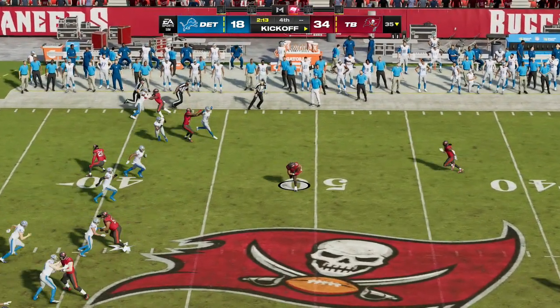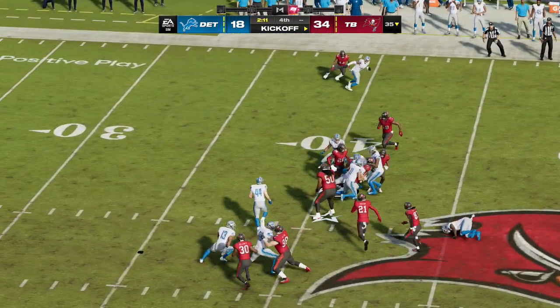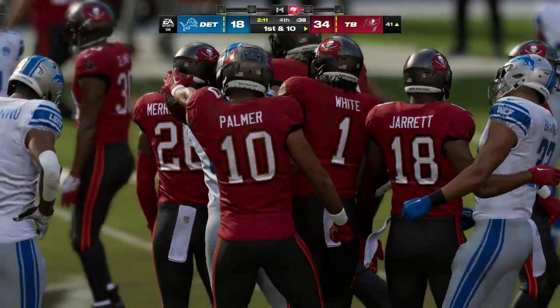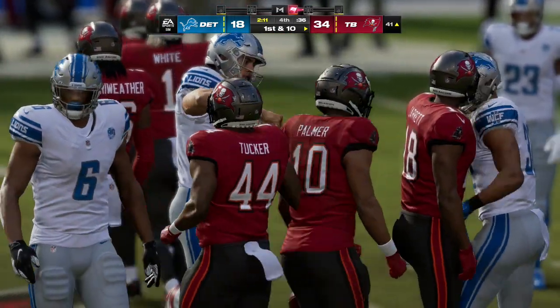And the Buccaneers able to recover. Their hands team does its job. The fourth quarter, they felt like they needed the football back. Unfortunately, they couldn't get it.